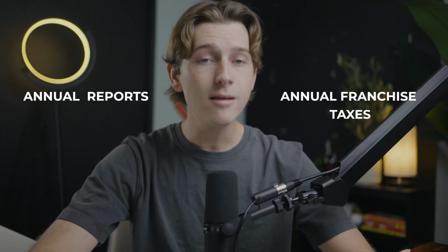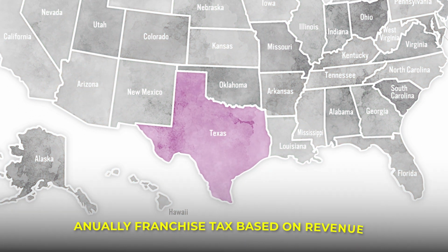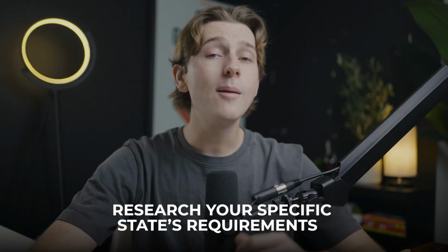In addition to initial filing fees, most states require LLCs to file annual reports or pay annual franchise taxes to remain in good standing. These costs range from $50 to several hundred dollars, depending on your state. For example, Texas has a franchise tax based on revenue that must be paid annually, while other states might only require a small fee to file an annual report. It's important to research your specific state's requirements before forming your LLC to understand the full cost.